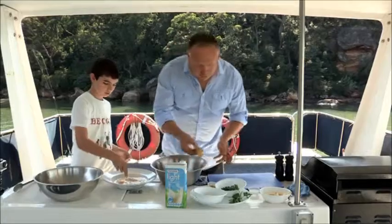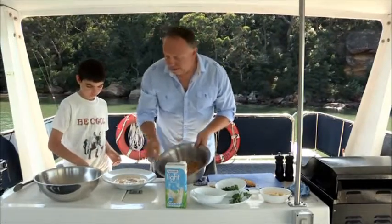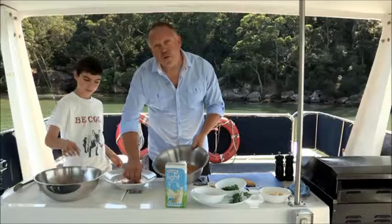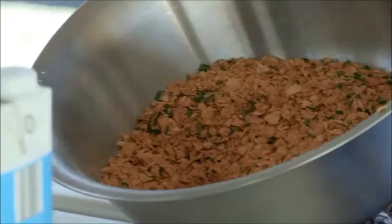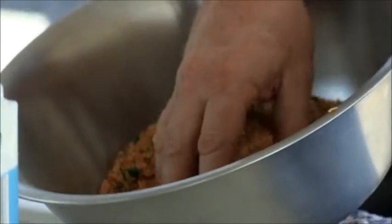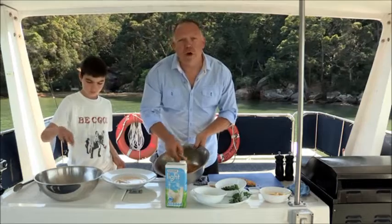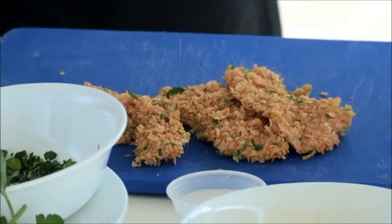Well, what we've got in here is some special breadcrumbs that we've made. Our cornflake cereal that we had this morning, and we've crushed them up, haven't we? Normally you'd use breadcrumbs. You could use breadcrumbs at home. Throw a little bit of lemon pepper in there, and that's fine. But we're using cornflakes today, just to get that real sort of orangey fish finger look.